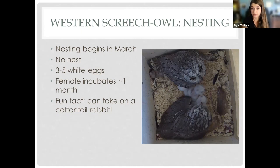A little fun fact, while screech owls are really tiny, they weigh about 10 ounces. They have been documented taking on prey that's much bigger and heavier than them, like a cottontail rabbit. So they're mighty little guys.